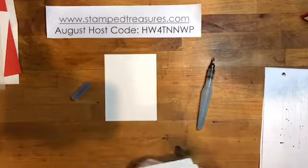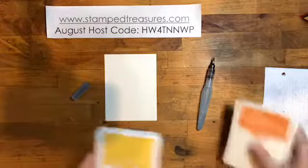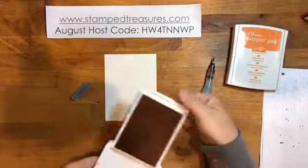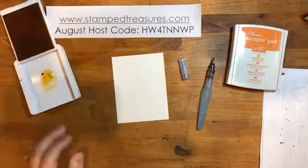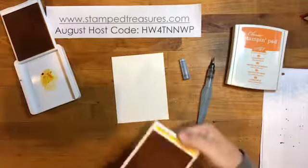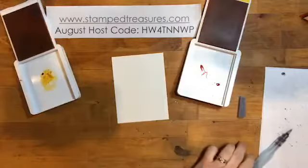And we're using lots of different ink colors. Move this out of the way. We're gonna start with Daffodil Delight, and we're gonna use some Mango Melody and Poppy Parade. Those are gonna be our first few colors.